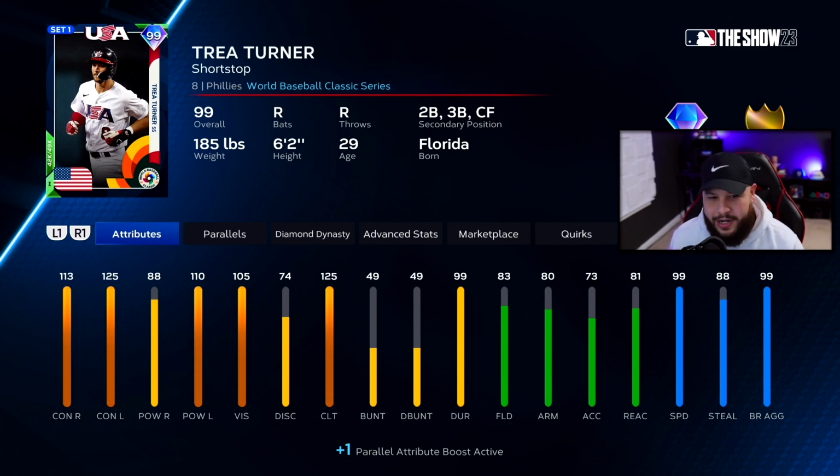Coming in at number 4, I'm going with Trea Turner, an MLB The Show legend. We all know about his swing. 113, 125 contact, 88, 110 power, 125 clutch. That is the difference. 99 speed. He's going to be a threat. He can also play second, third, and center field. I mean, this card does it all. No Trea Turner card has ever disappointed anybody.